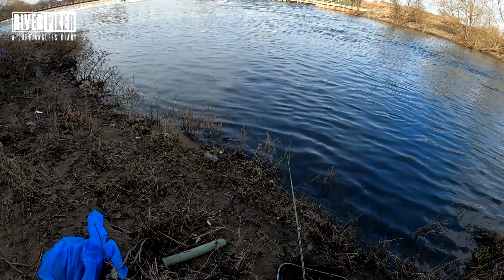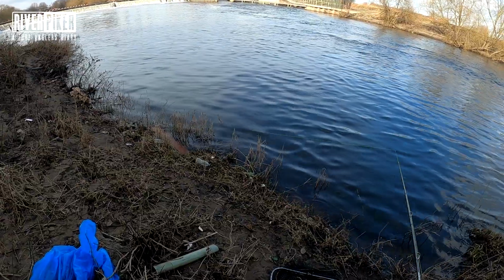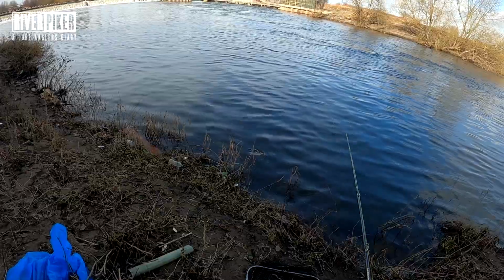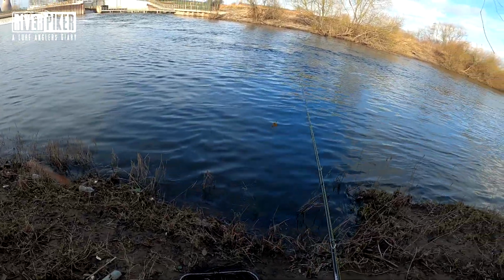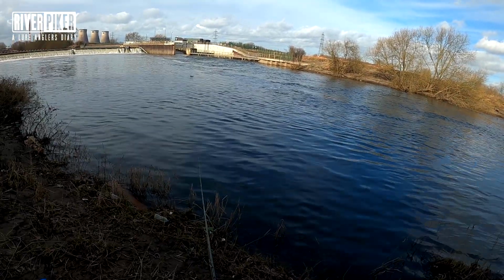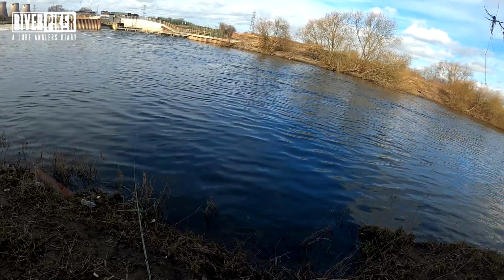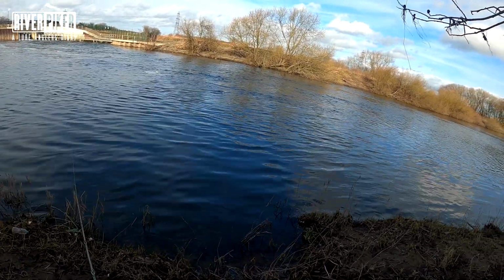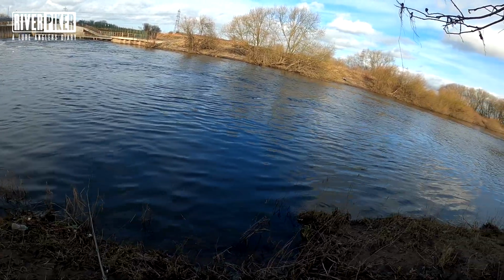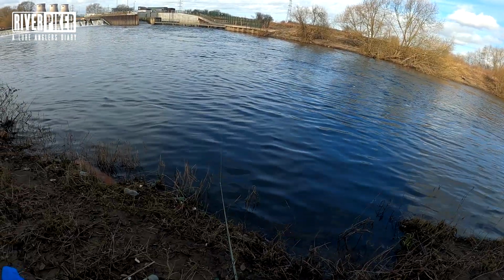This spot used to be productive here, but because of how the river's changed, opposite you've got a hydro screw. And basically, you can see all that flow coming out there. Where I'm stood now used to be a slack spot, and now a slack spot's on the other side where that gentleman's fishing with his 2 rods in the air. That's where the slack spot is.